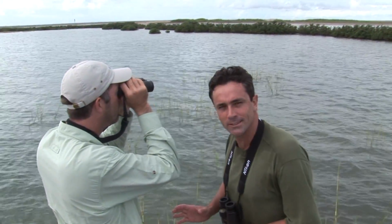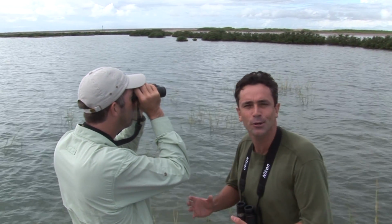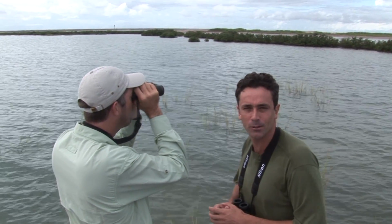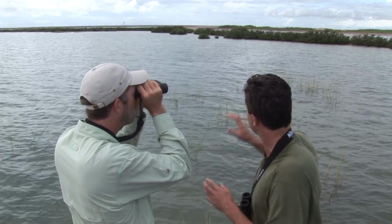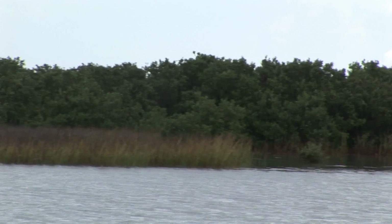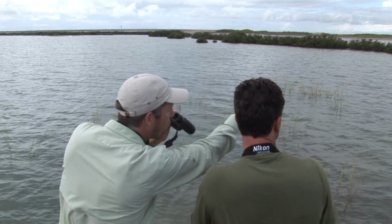Scarlet has just driven us across the Laguna Madre. We've had some great fun viewing some bottlenose dolphins, and we're here to look for an incredible little bird, the mangrove warbler. This is their habitat behind me here. It's very specific habitat, and it's called black mangroves. He's right there. See him? In that mangrove over there.